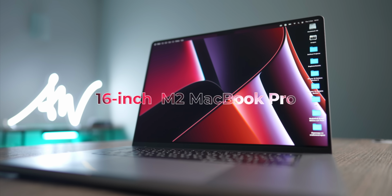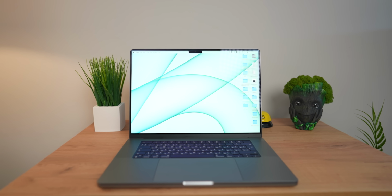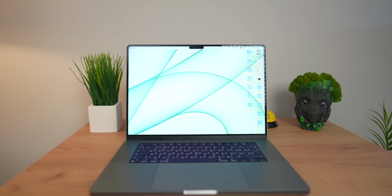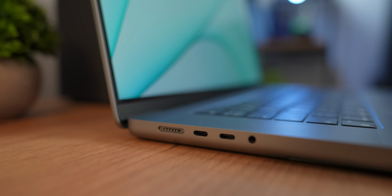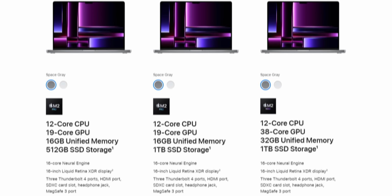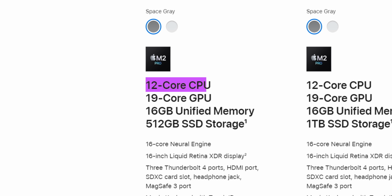And how can we forget about its bigger sibling, the 16-inch MacBook Pro? This one is basically a larger version of the 14-inch, all the same benefits but in a bigger size. Great display that's noticeably bigger, same selection of ports and everything. It's bigger, heavier, but still the same familiar MacBook Pro that people love. The only technical difference is the chip. The 16-inch model starts with an upgraded M2 Pro chip that has 12 CPU cores and a 19-core GPU, which makes it a bit more powerful than the base 14-inch.